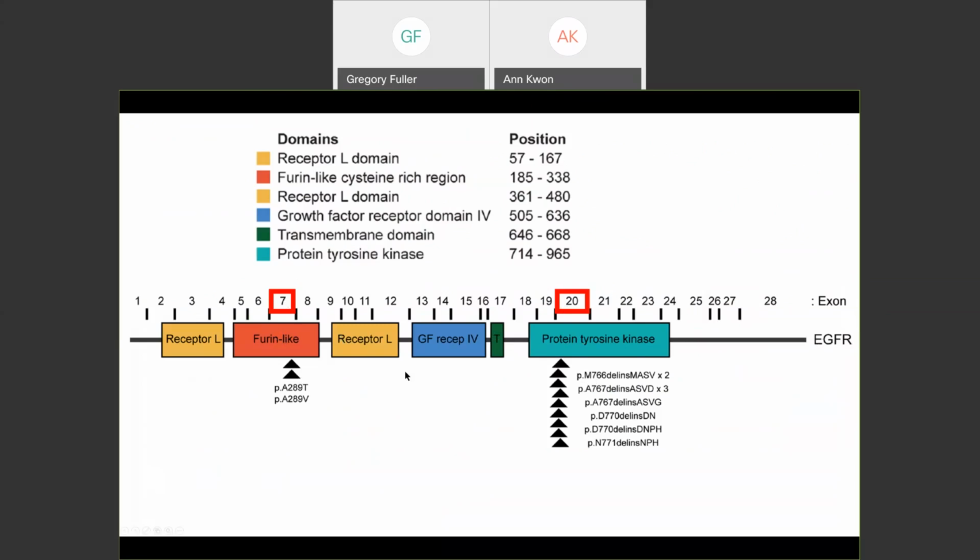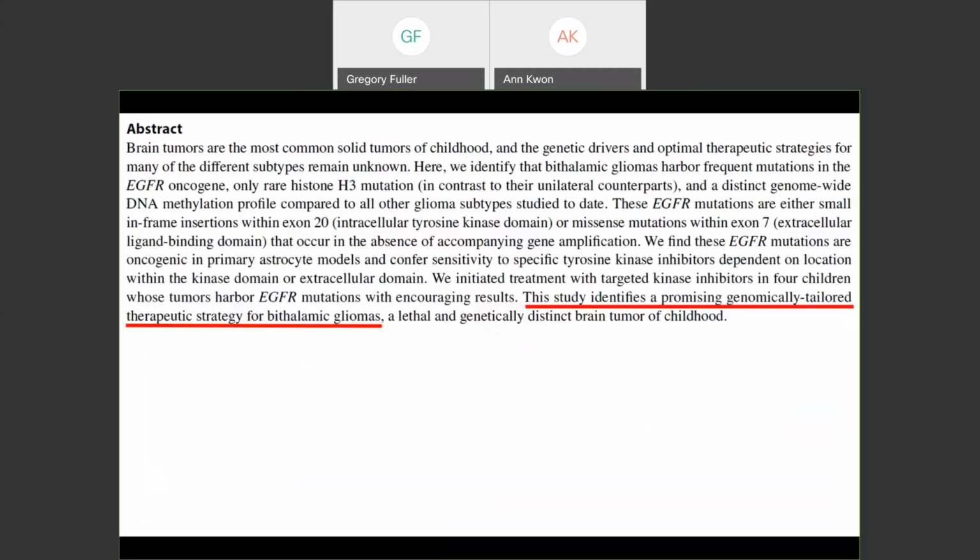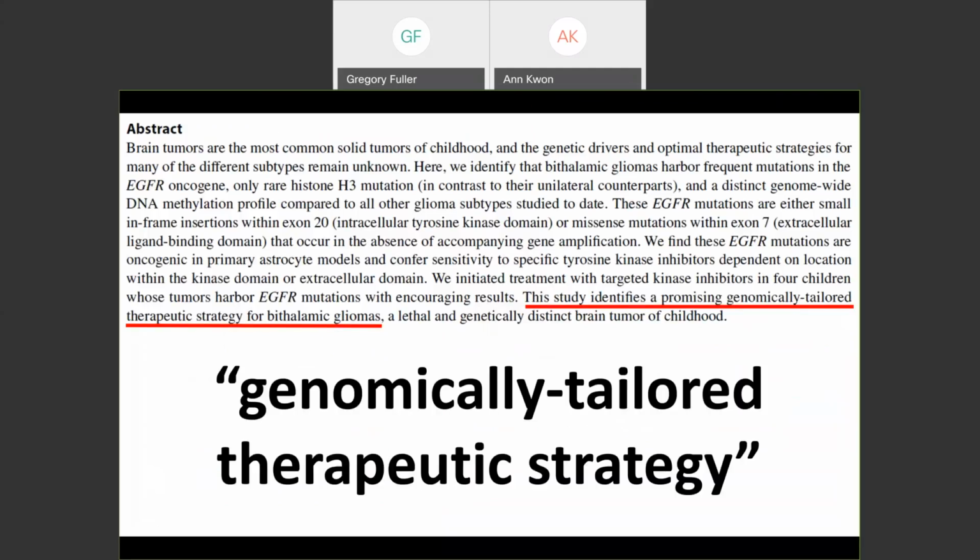All right, so they tend to cluster there. Now, here's the conclusion. This is why it's important. Other than being a diagnostic signature, this study identifies a promising genomically tailored therapeutic strategy for bithalamic gliomas. I like that phrase. We're going to do phrase watch, word watch periodically in this conference. Genomically tailored therapeutic strategy. That's a pretty cool phrase. I will remember that one.